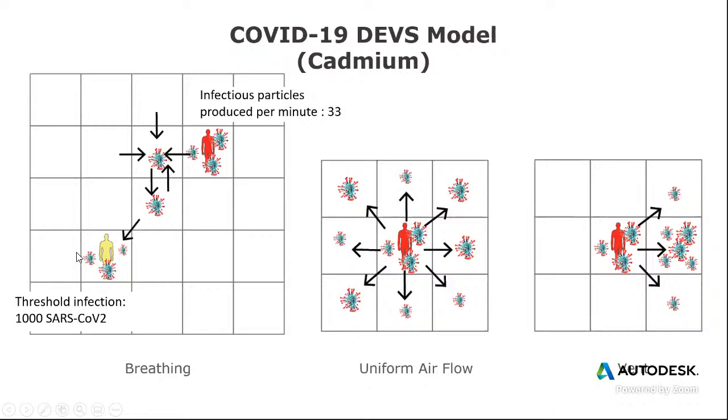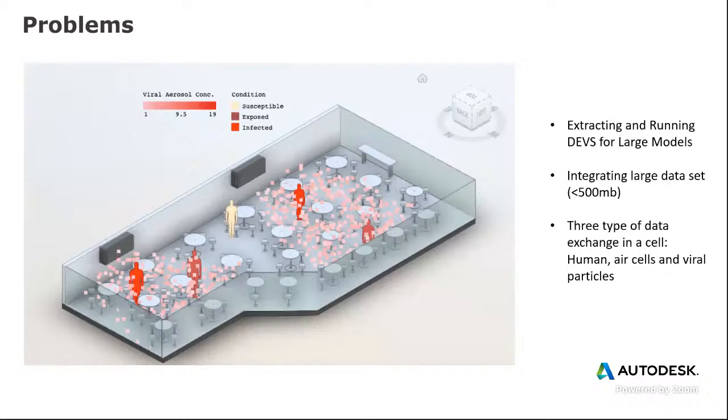For this hackathon, we have 2 types of models that we implemented in our building models. One is uniform airflow distribution, that is, air spreading all over the place. And the second one is if you have the vents on, then it pushes the viral particles in a particular direction. This one you can actually see in our model. So far, we have been using Forge for quite some time, and the Forge team is familiar with our group as well. For the last 3 weeks, we had been working on this COVID integration with Forge.